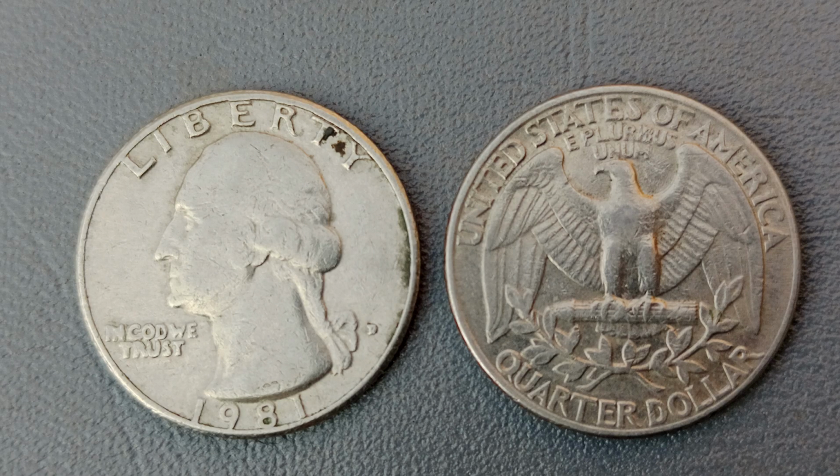Demand for this 1981 D quarter skyrocketed once its full set of errors was authenticated by top grading services, and when it eventually appeared at a major auction, bidding escalated rapidly as collectors, investors, museums, and private buyers recognized its extraordinary combination of mistakes and its undeniable status as one of the greatest mint error discoveries of the last half-century. The record-breaking sale price of $51 million shocked even veteran numismatists, cementing the coin's place in history as one of the most valuable error coins ever documented and proving that the world of rare coins continues to hold surprises capable of capturing global attention.